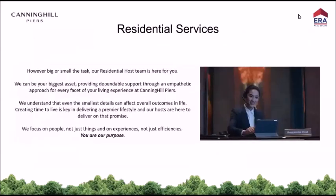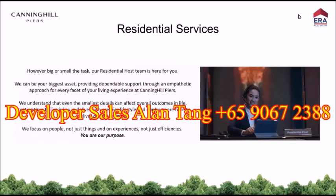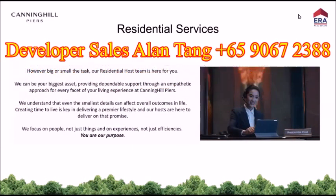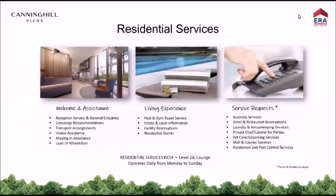Okay, residential hosts, residential services is what CDL will be providing. CDL pride themselves as being better than a concierge. That's why they call it residential services. We don't provide a concierge, we provide residential services, and they are called the residential hosts.